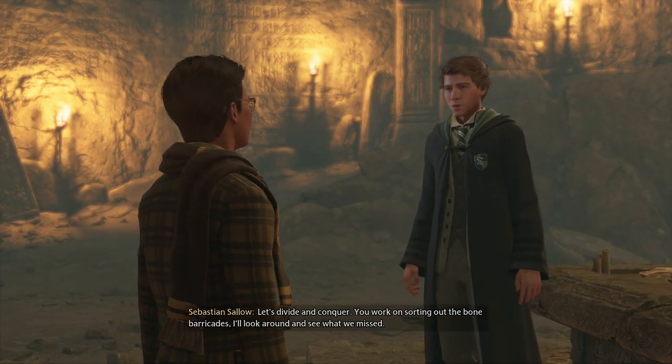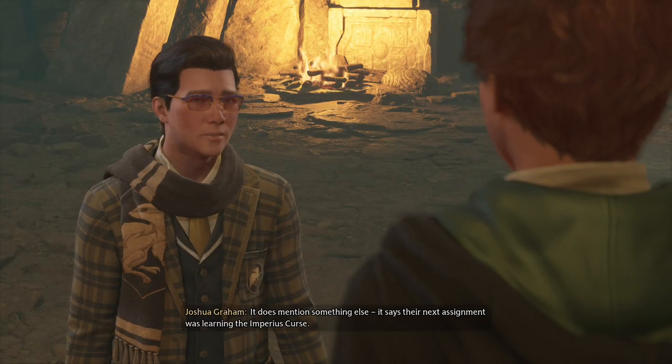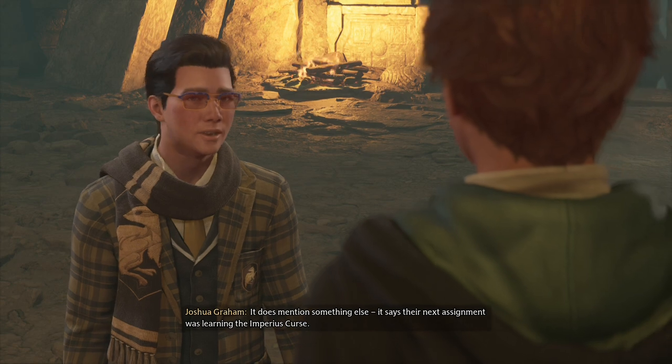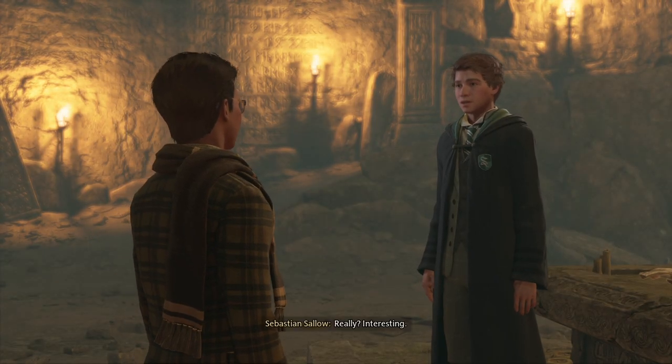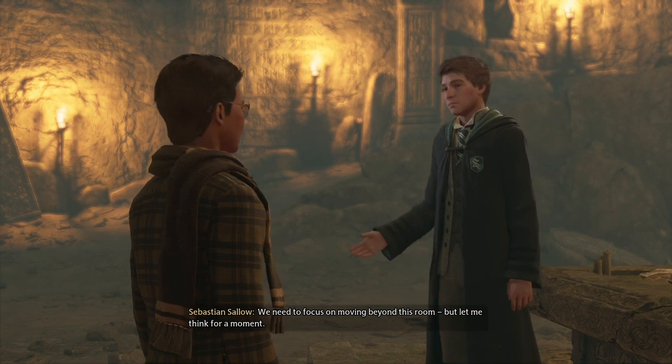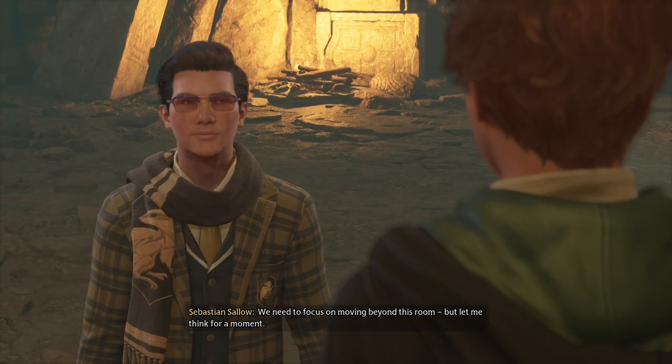I'll look around and see what we missed. So I will do all the work. Diary entry. There may be more to it. It does mention something else. It says their next assignment was learning the Imperious Curse. Really? Interesting. We need to focus on moving beyond this room. But let me think for a moment.